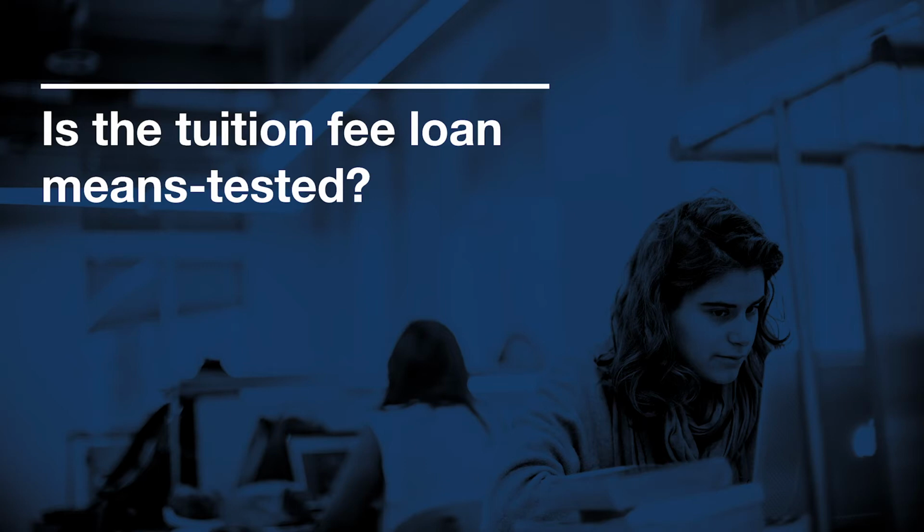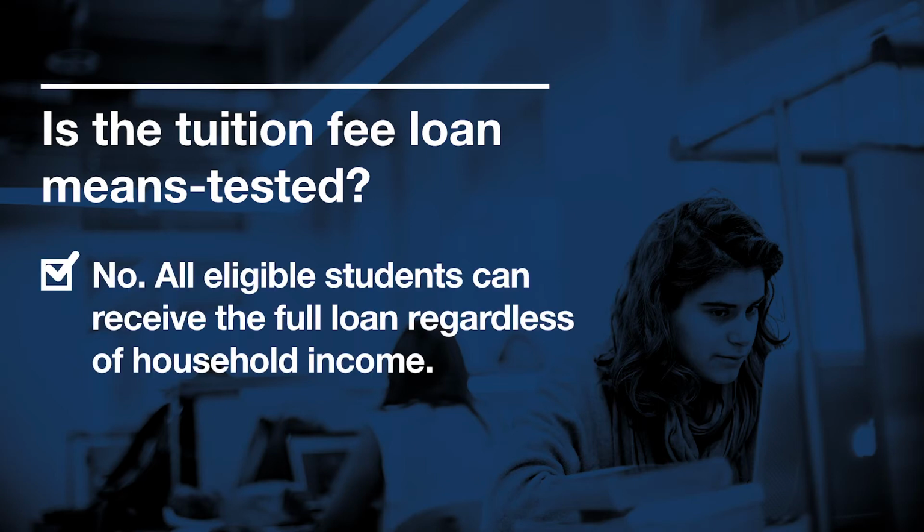Some elements of student finance are what's known as means tested. This means that the amount you receive depends on your household income, usually how much your parents or guardians earn. However, the tuition fee loan is not means tested. Everyone who studies at an English university is entitled to receive a loan for the full amount of their tuition fees for the duration of their course.